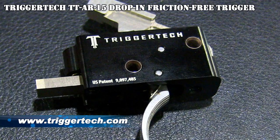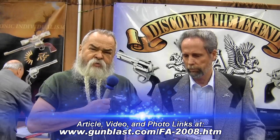Here with Bob Baker in the Freedom Arms booth. You know, they make the best revolvers in the world. They're known for that, best single action revolvers. They also got a single shot pistol that's been out a few years. I've shot a few of them, really love them. They're superior to anything else I think out there. He's going to tell you a little bit about this one he got right here.